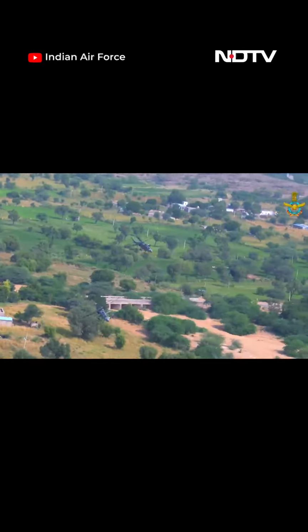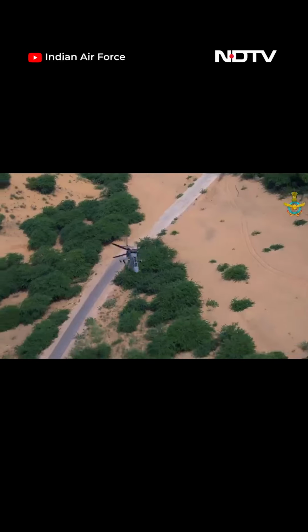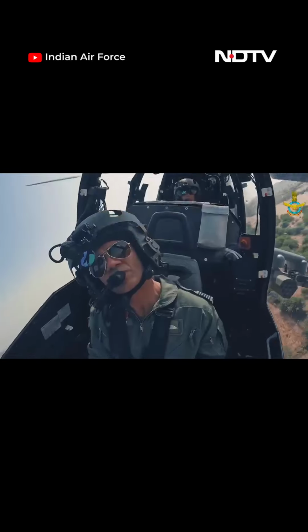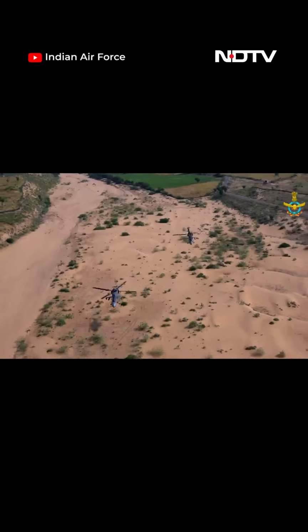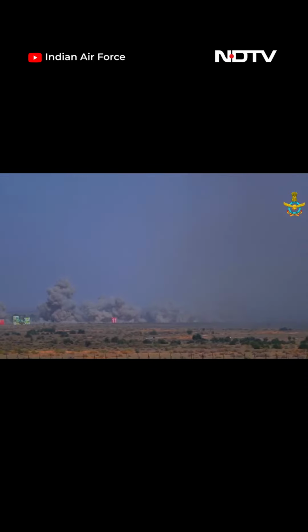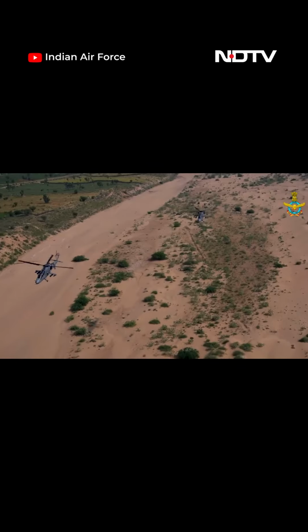Target is a convoy of tanks and trucks. 20 vehicles, east to west. 20 vehicles, copy. Weapons hot! Weapons hot! Fire! Target destroyed. Returning home.